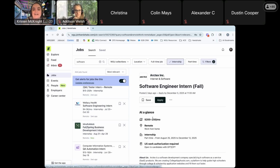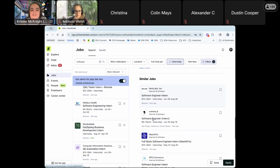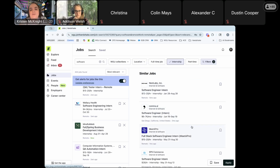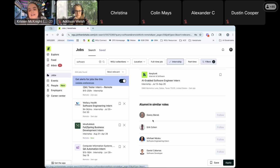When I'm in here, I can scroll down and I can find a lot of information about the position. It'll also show me some similar roles that it thinks that I might be interested in. And like I mentioned, it does a good job of kind of pinpointing or directing you to other either WGU alums or other people at other universities who have made their profiles public, who you can contact and ask questions of.